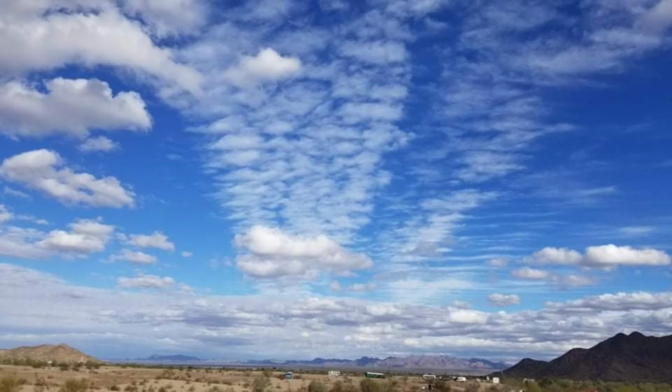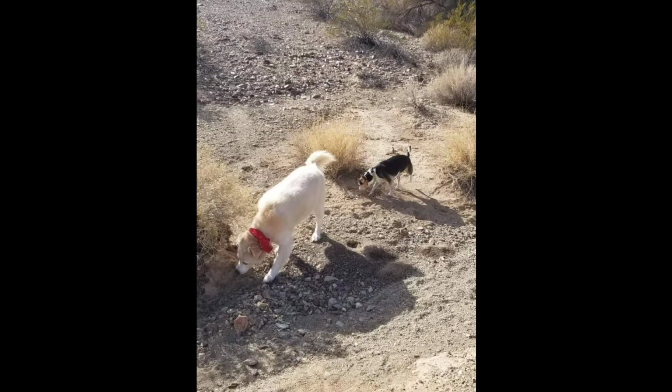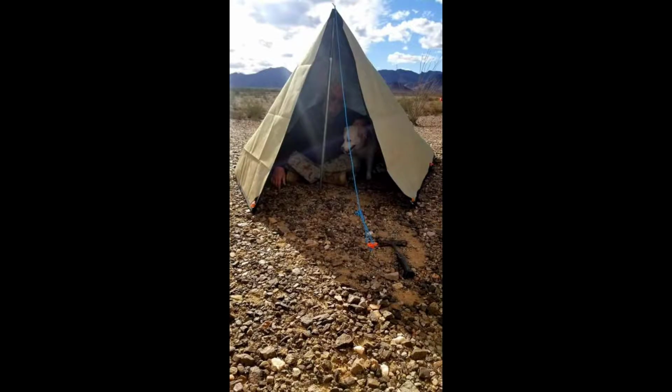Hello everybody. We took Libby and Layla out today and let them run and play in the desert, and it was really a great day for it. Even though it was windy as all get out, the desert dogs loved it. It was about 20-mile-an-hour winds with gusts up to 40, which made this experiment really interesting.